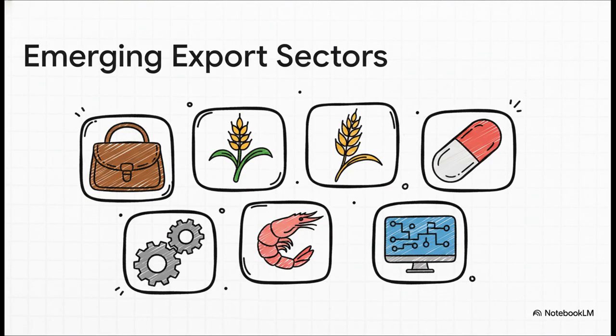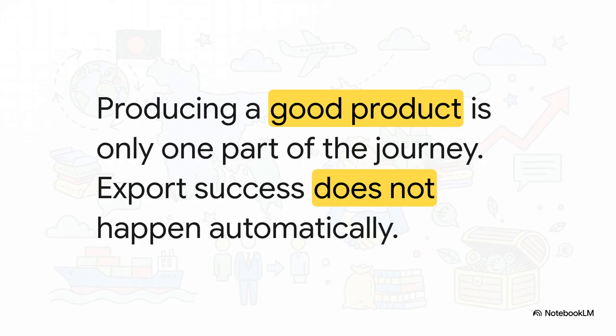I mean, what's so amazing is just how wide-ranging this growth is. Just look at this list. We're talking about everything from beautiful leather goods and classic jute products to high-tech pharmaceuticals and even cutting-edge ICT services. This isn't just one industry having a good year. This is the whole economy transforming.